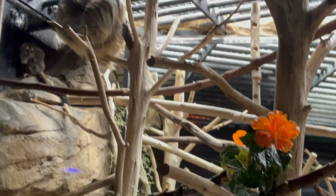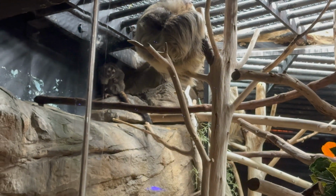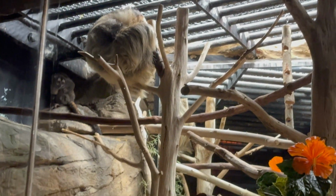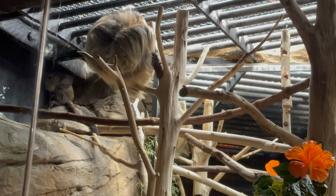And then our sloth guy. Our sloth guy's up in here. That looks like a lemur, just hanging out back there, but over here, right there, that's the sloth.